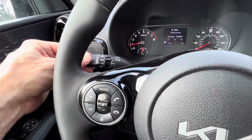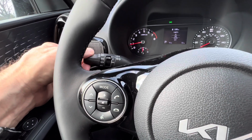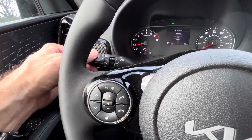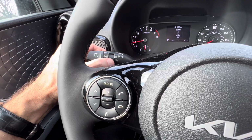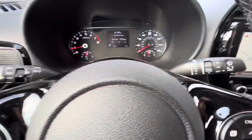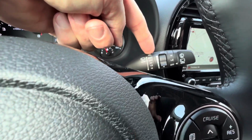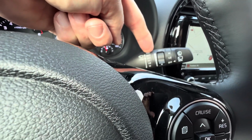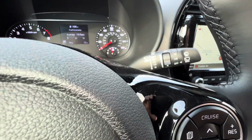That'll take you through your auto. We have it on auto lights, or you can have it on parking lights, or you can go with headlights. And this is the switch to have your fog lights on or off. And on the other side, this is where you would see your windshield wiper controls for the front wiper and for the rear wiper, which is standard on every Kia.